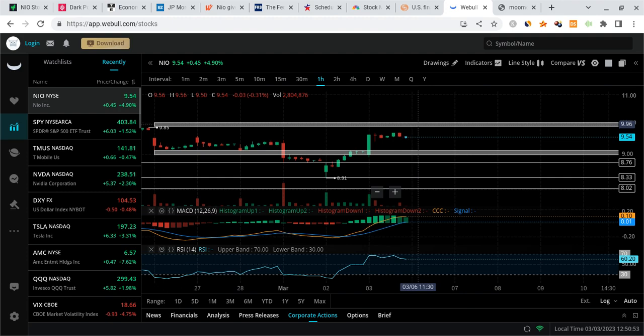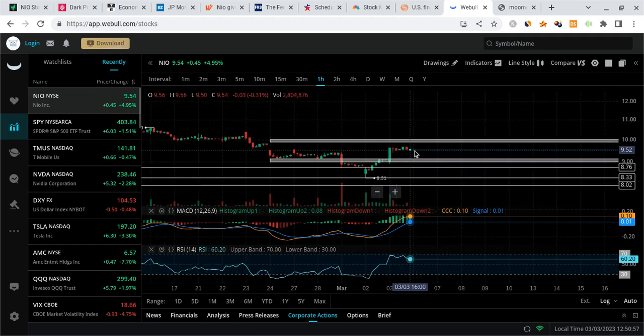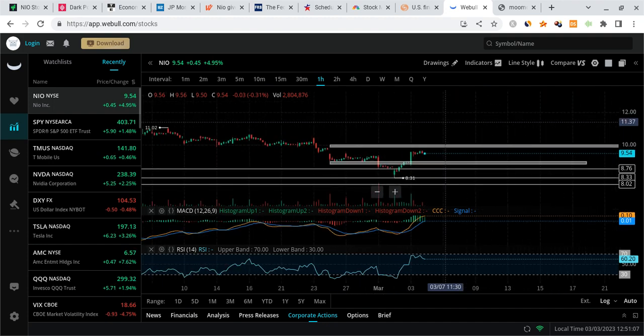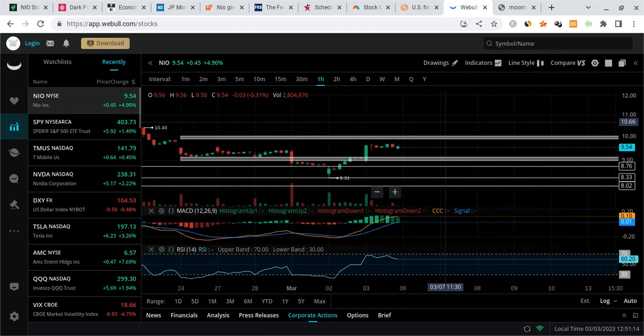Is NIO going to explode though? I wouldn't necessarily use the word explode, but I do think we could get some nice green days. There's also the potential for NIO to form an inverse head and shoulders, so it might come down, retest $9, then continue going. And if that's the case, we could see NIO enter the low to mid $10 range, which is still a pretty nice move. It can still make a 10% move to the upside over the next week.